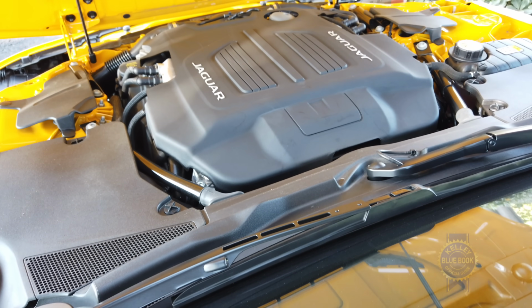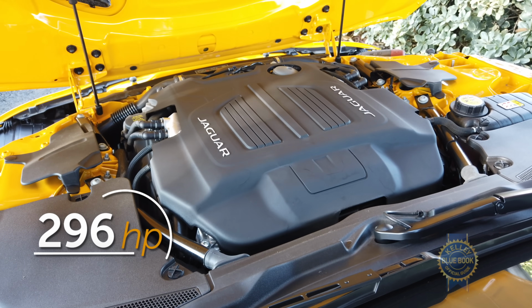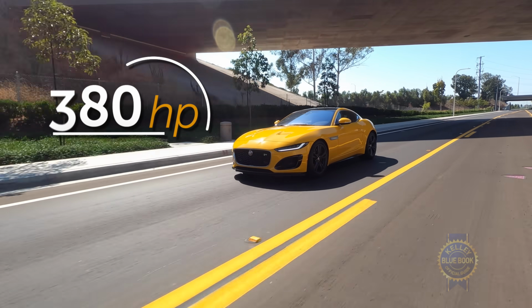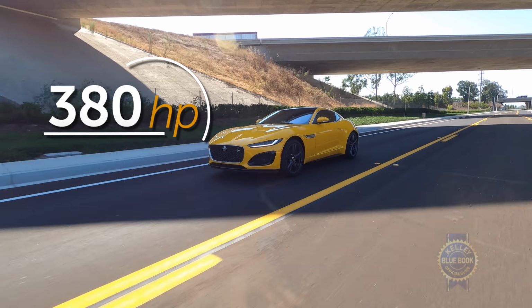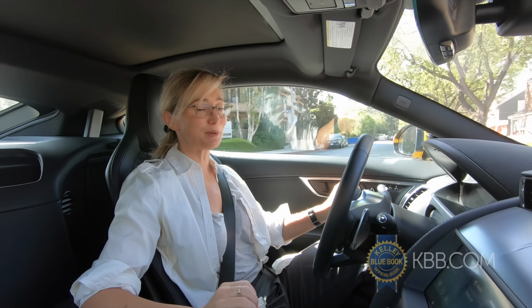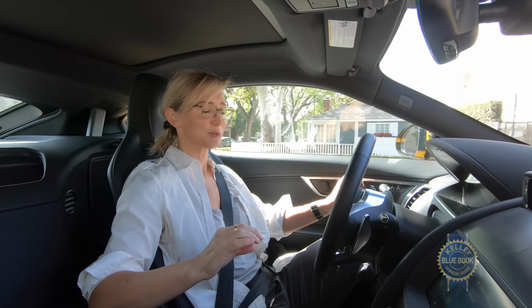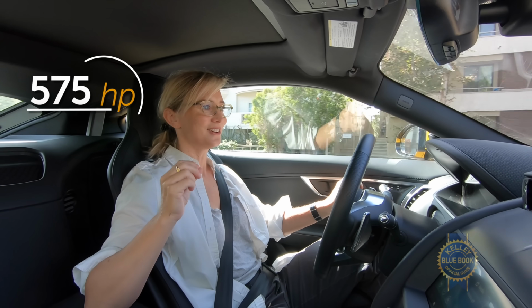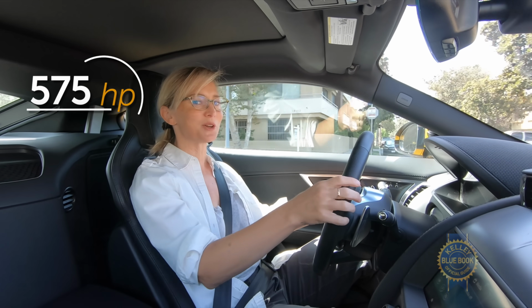The base engine on the F-Type is still the 2-liter turbocharged inline 4. The supercharged 3-liter V6 makes a respectable 380 horsepower in the R Dynamic models. The F-Type R, which the lovely people at Jaguar have bestowed upon me for this particular review, whips out 575 horses, all of which I am trying to become very well acquainted with.